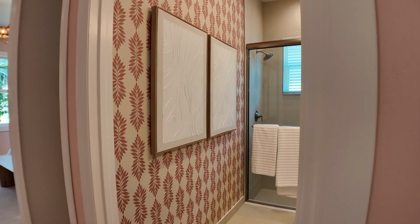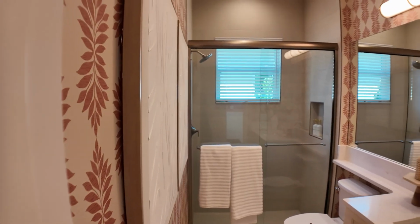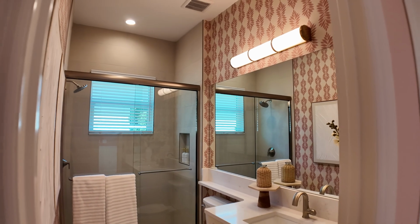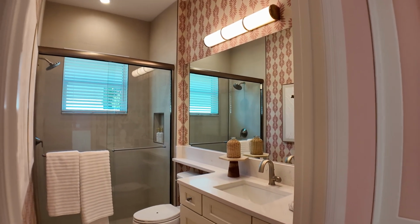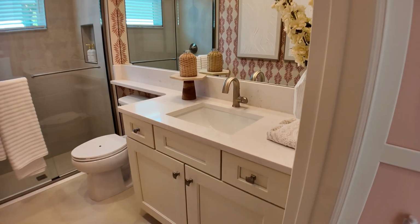And of course, this is the model home. So some of these things that you see, like design elements and upgrades, don't come included in the standard base price offering of the home, but it really gives you a clear idea of how you can just make this space absolutely incredible.